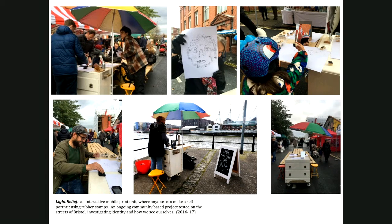I think the great thing about this unit, or what we found really enjoyable about it, was that it allowed people to engage with us in this kind of no expectation space. So it was a really relaxed and informal setting.